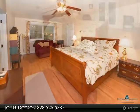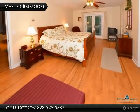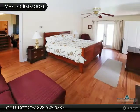The full poured concrete floor basement is ready to be finished, and priced at $325,000, this is one of the most affordable, easy access homes in Highlands.